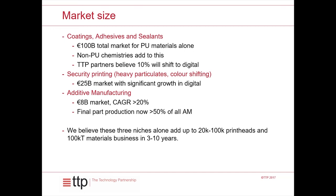Coatings, adhesives, and sealants. We've worked a lot with Covestro. That's in the public domain. They put the market for polyurethane coatings, adhesives, and sealants at about 100 billion euros currently. And they believe that about 10% of this can shift to digital application quickly once the technology is available, once people see the technology and trust the technology.